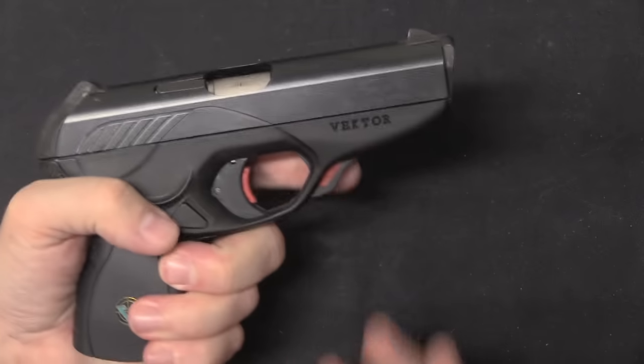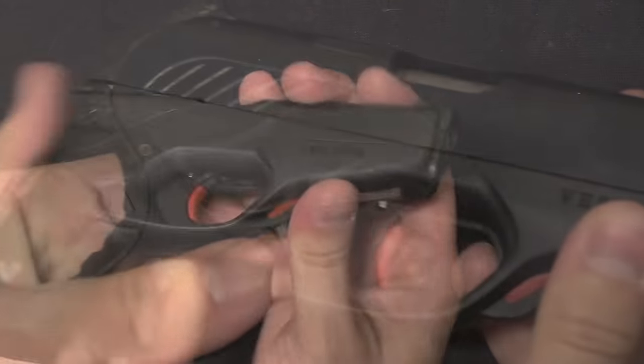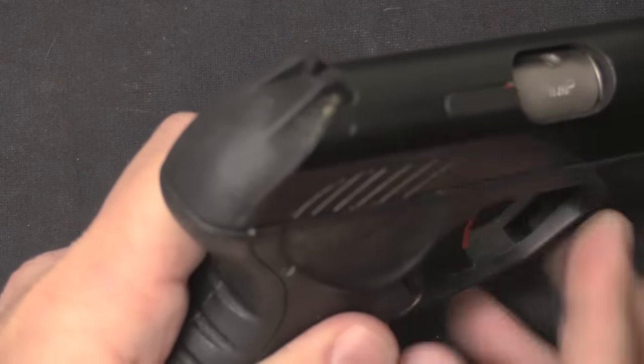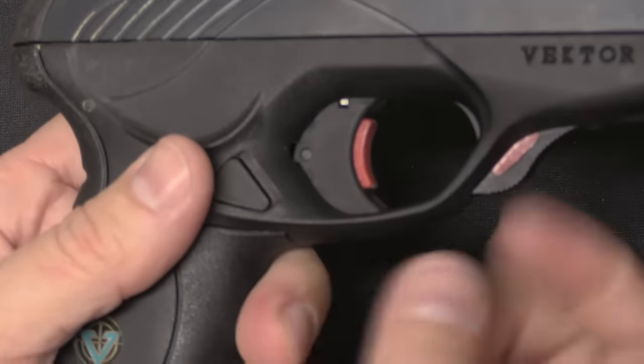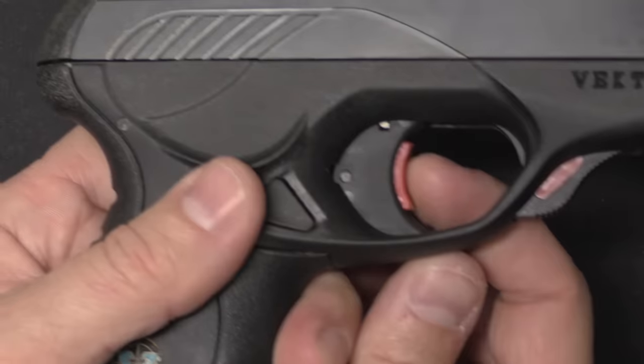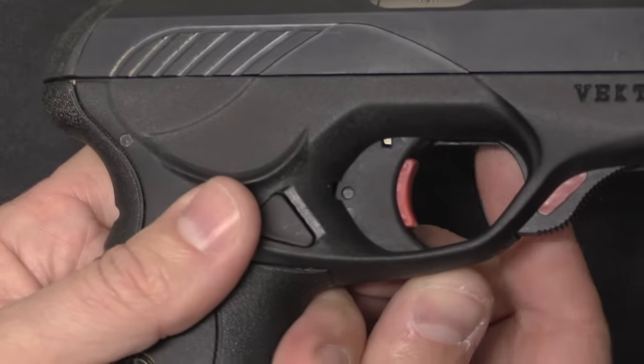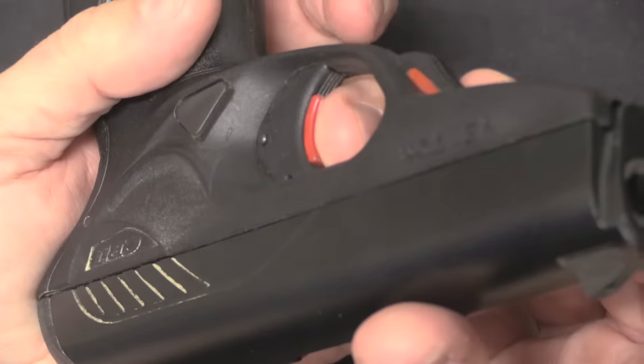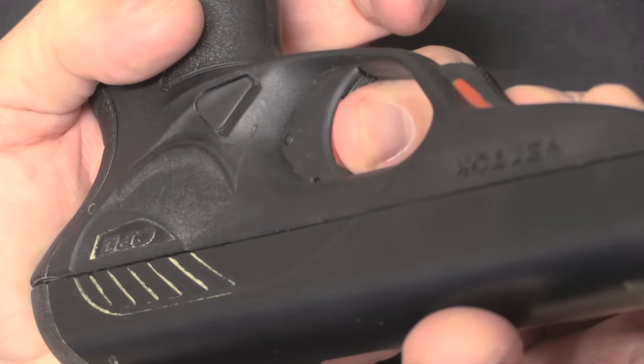So, yeah, pros and cons to this. One of the reasons people often will assume that this is a striker-fired pistol, aside from not being able to see a hammer, is that it has a trigger safety on it, which is something that we're used to seeing on striker-fired guns, but they went ahead and put that on as a redundant safety here anyway, and it's a little bit unusual in how it works.